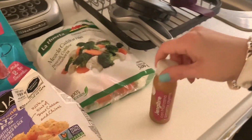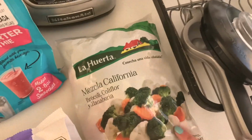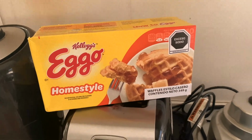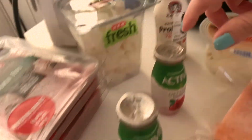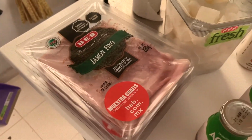I have a shot of ginger, apple, and cayenne pepper, some veggies, potato pots, blendables to make smoothies, waffles for my breakfast, salmon for the week, cheese, yogurt with probiotics, another yogurt, jicama, and I got this as a free sample.